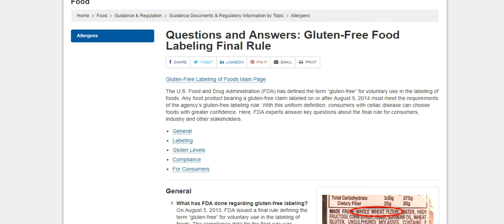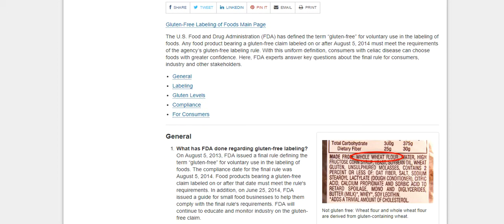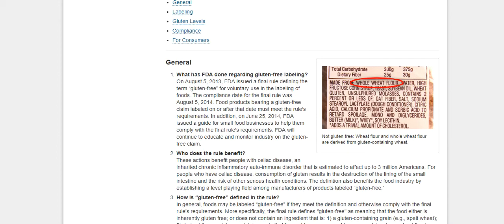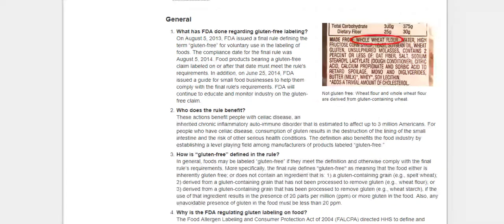So let me hop around really quick. I'm going to show you what the FDA is stating about this. Of course, gluten-free products are really for people who suffer from celiac disease, a disease that affects millions of Americans, and probably hundreds of millions around the world. But it is definitely an allergen issue that you want to steer your customers away from. If they are in the market to get a food product, you want to make sure that it's labeled. And I'm going to go into specifically what that means.